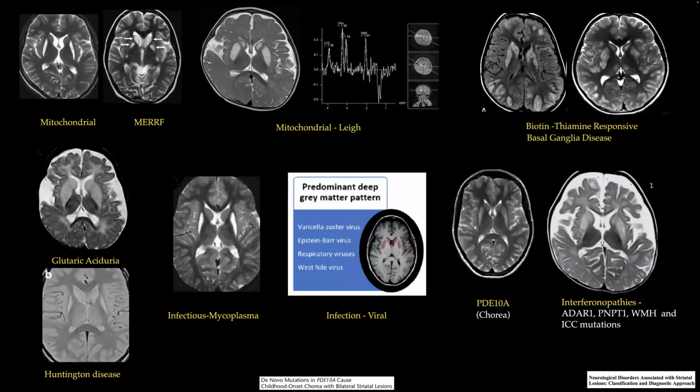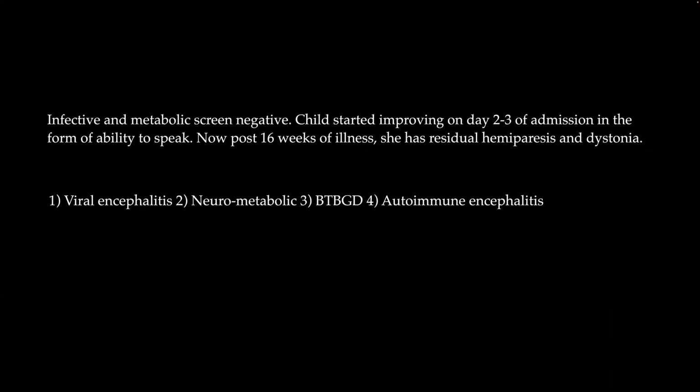And CSF had 4 cells, protein of 10, and the sugar was around 51. So the CSF was also normal. Then for BTBGD suspicion, she was started on biotin and thiamine, and genetics was planned. For metabolic, the TMS and GCMS sent during the acute stage came out negative. And for autoimmune possibility, she underwent only NMDA, which was negative, not the rest of the detailed panel.